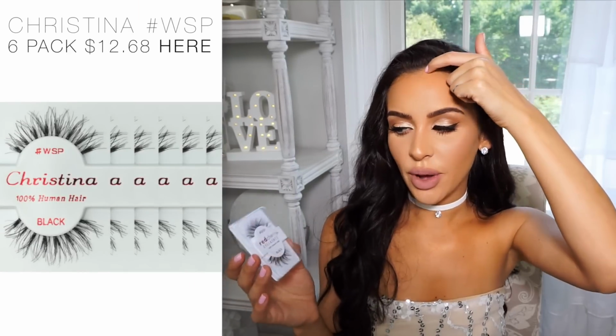So the first product that I wanted to talk about today are these lashes. These ones are by Red Cherry. They're the WSP lashes. There's also another brand made in the same factory. They're called Christina lashes, and they also have a lash called WSP, so I actually have both of them and I kind of swap. They're basically exactly the same. You can get them right on Amazon and they come in like a 6-pack, but every single time I've done my makeup or taken a picture in the past about 2 months, I've been using these lashes.